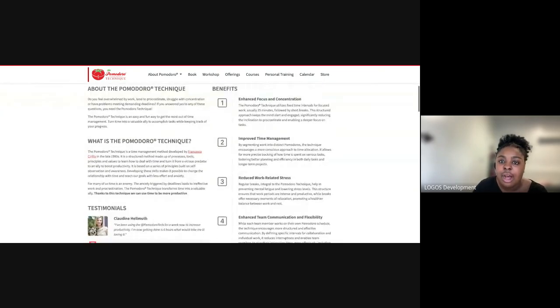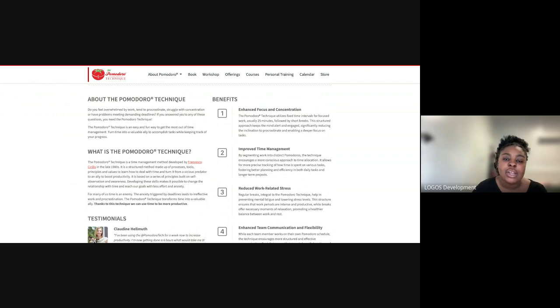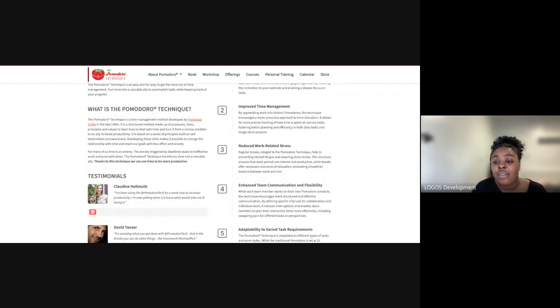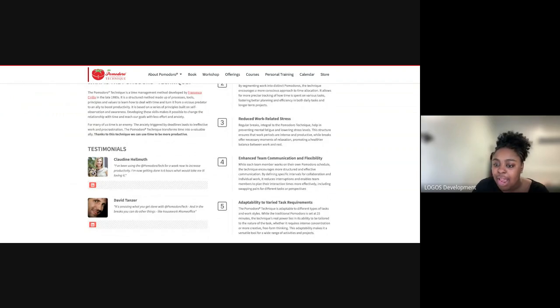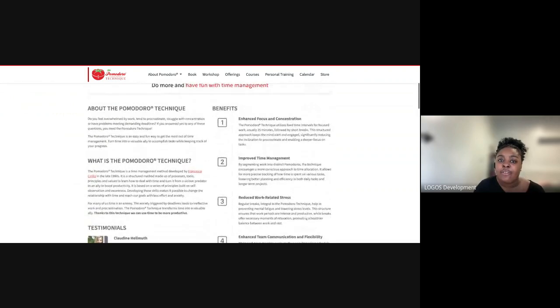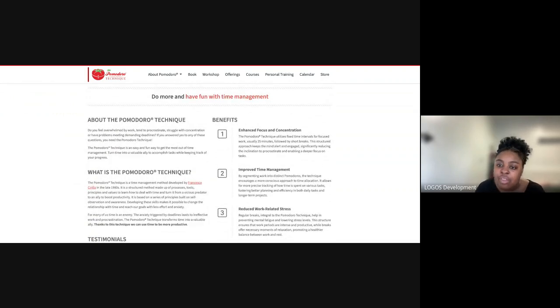Just a few benefits outlined by the Pomodoro Technique website are enhanced focus and concentration, improved time management, reduced work-related stress, enhanced team communication and flexibility, and adaptability to varied task requirements. So again, this really helps students and professionals reduce procrastination, become more confident, have a more conscious approach to time allocation, more precision in tracking and allocation of time to tasks, and also efficiency and confidence in everyday life as well. So that's the Pomodoro method.